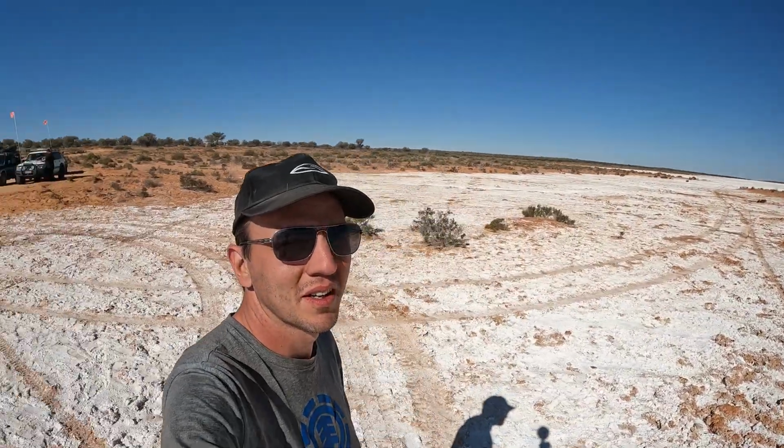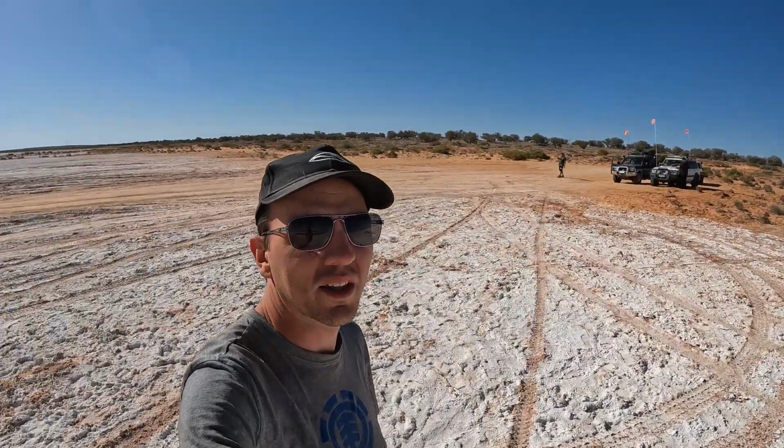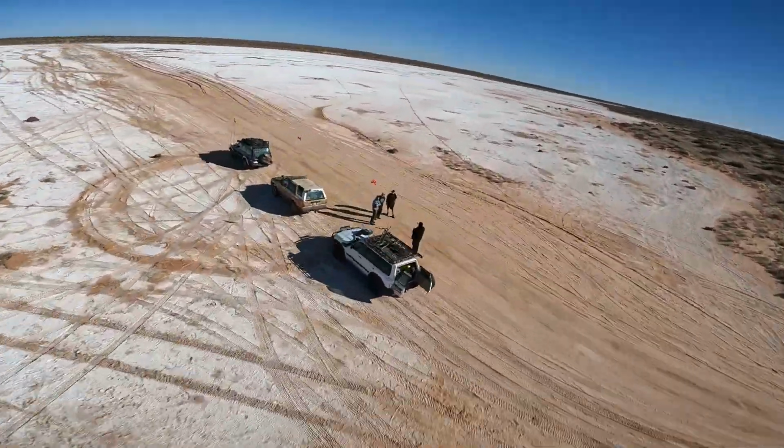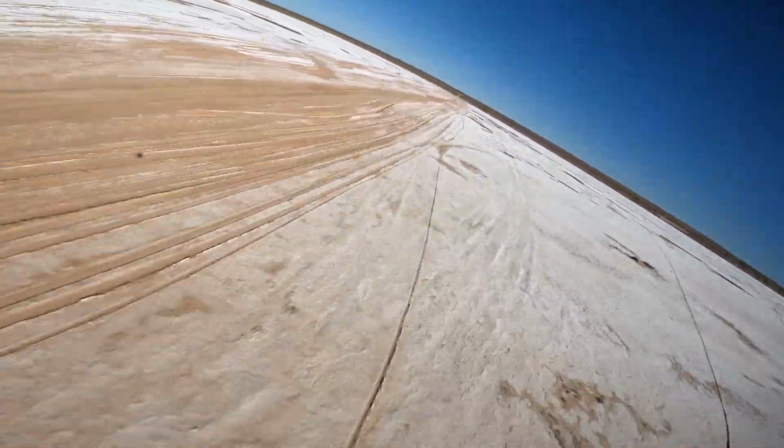Big salt lake just before Papels Corner. Some good sand dunes today. Some of them are pretty tricky actually, but this is pretty cool. The massive lake. I think we've got about 20 k's to drive down the other side of it.